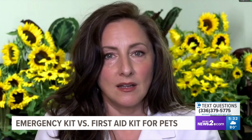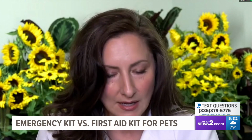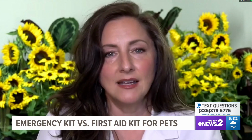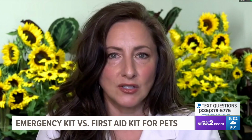Trying to keep a current copy of your vaccine records and your veterinary records in that emergency kit is also important as proof of up-to-date vaccines. That's important. And familiar items that will help bring your pet comfort in times of stress. So favorite toys, favorite treats, favorite blankie, something like that. And all of these items should be stored in a waterproof, sturdy container.